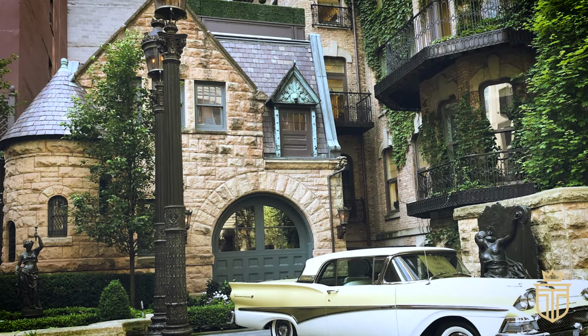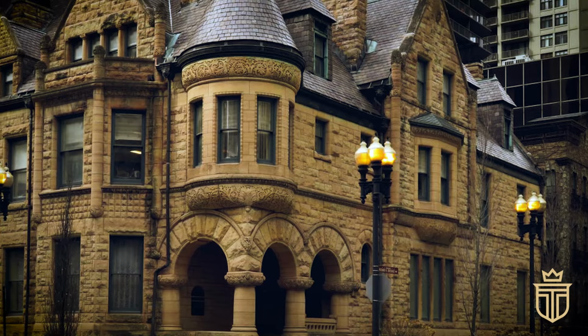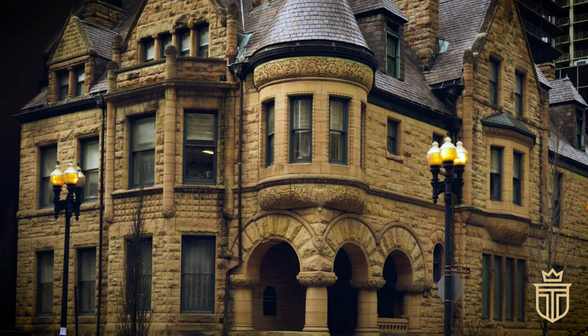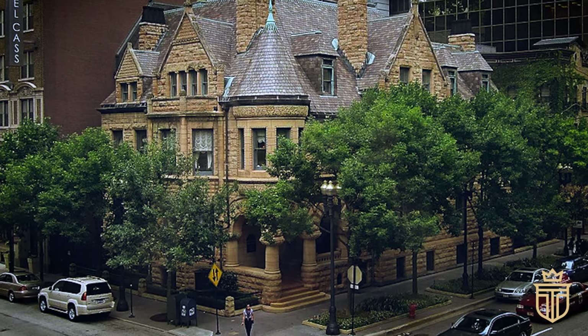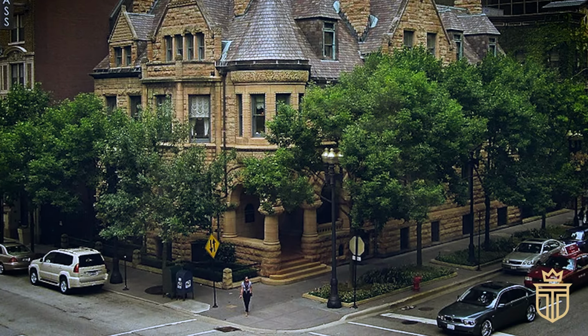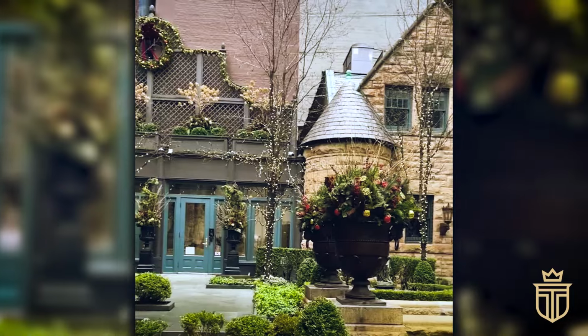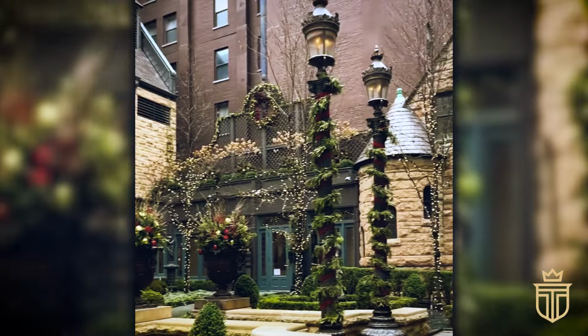Now serving as the distinguished headquarters of Drexel House Capital Management, the mansion demonstrates how historical preservation can harmonize with contemporary function. Thoughtful restoration has maintained the building's architectural integrity while adapting its spaces for modern business needs. The transformation ensures this architectural treasure remains a vital part of Chicago's urban fabric.